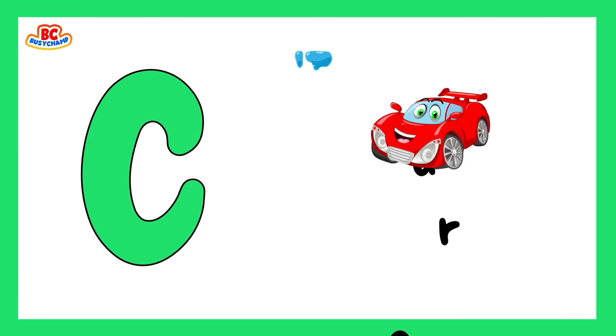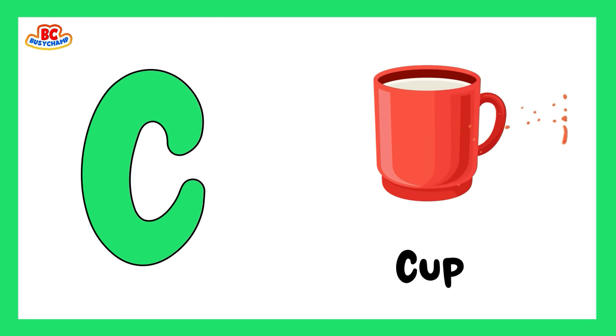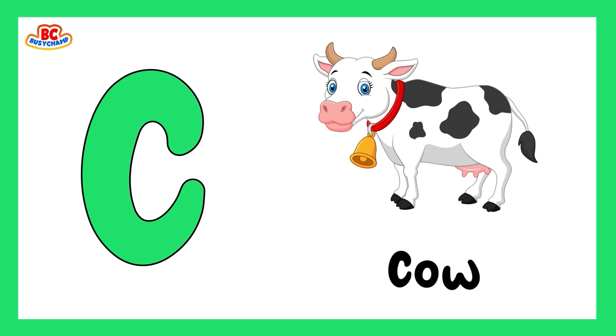Bucket. B, B, bucket. Brush. B, B, brush. Balloon. Bucket. Brush.